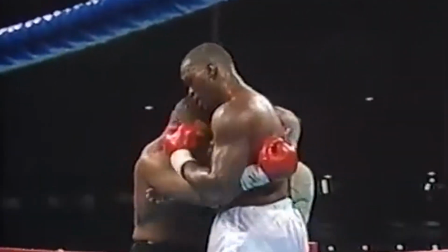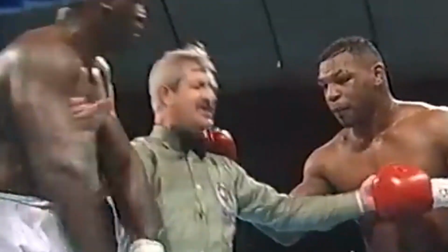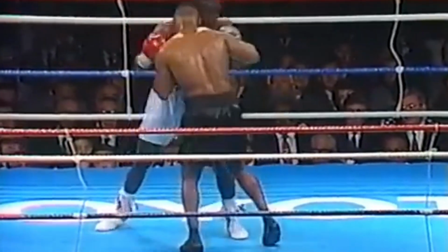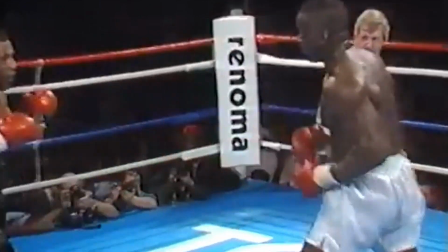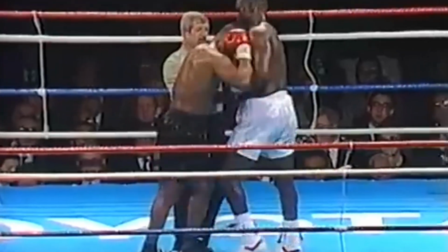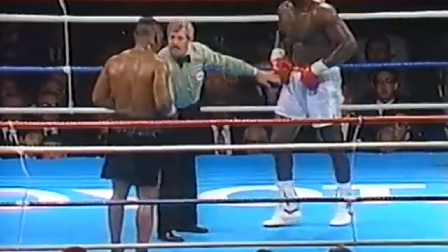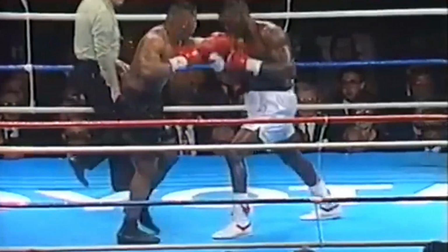Low blow by Tyson. Mills Lane was behind Douglas and didn't see it. Douglas with another right hand, looping over the top. Break. It's a great tempo for Douglas. Notice his hands are down. Tyson still leaping and lunging behind the left hook, desperately trying to change the tempo of the fight. Another low blow. This time the referee saw it. Another right hand lead for Douglas, partially connected. Left jabs right on Tyson's face.